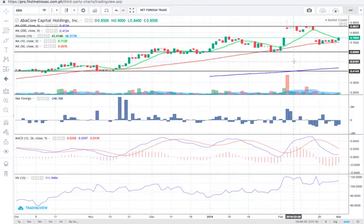I'm not completely bullish, so there's still a part of me that says that I have to be risk averse on ABA. So that's why I have a neutral to bullish sentiment on ABA.